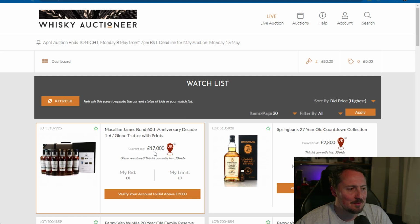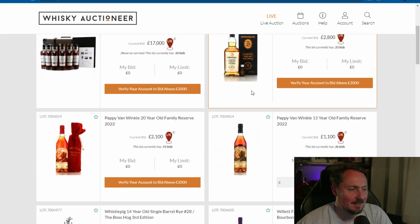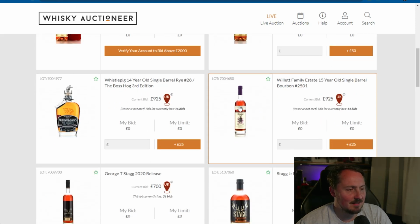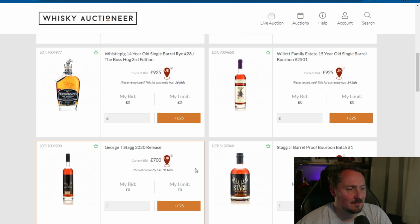There we go. Globetrotters with Prince, 17 grand. 10 bids. Reserve not met. 2800 on this one. Pappy 23 at 2100. That's hit. 51 bids. The 15's hit 1100. 1100 quid. Boss Hog 925. Purple Top 925. The Stagg Jr Batch 1 at 600. The Stagg 700.